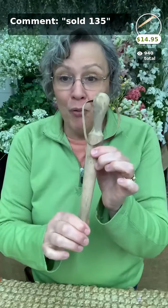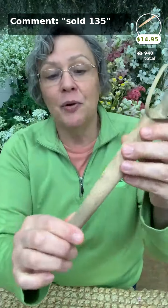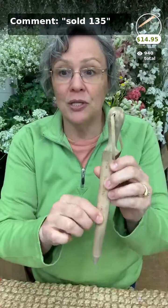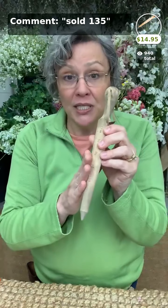So the small one is $9.95, so cute. And I'm sorry, I was looking at the sod knife. The mini is $7.95, even better. And then this is its big brother, the Big Dibber. And the Big Dibber actually has the measurements on it if you're planting bulbs and you have to plant them a certain depth. And the Big Dibber is $14.95. Again, perfect gifts.